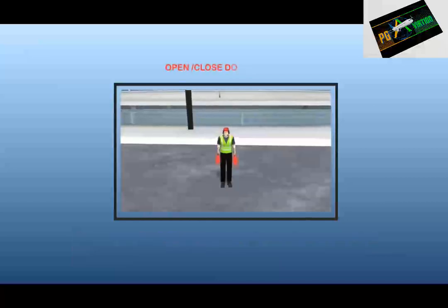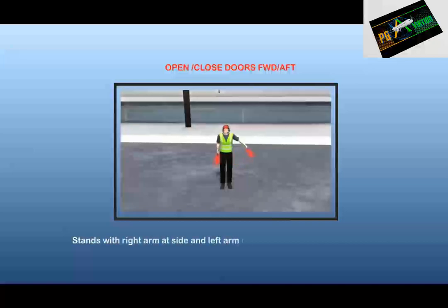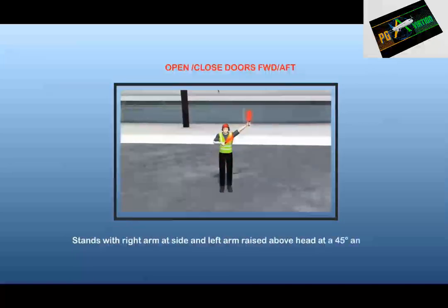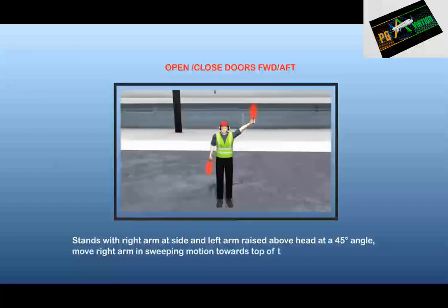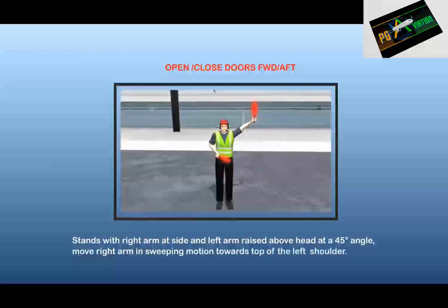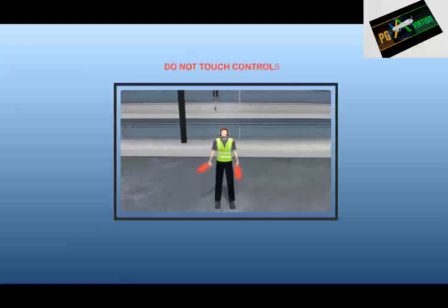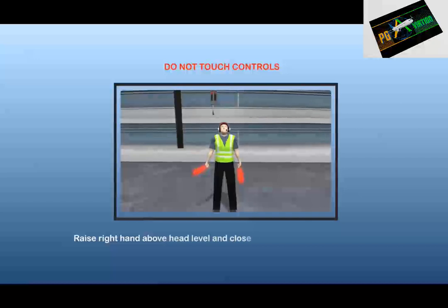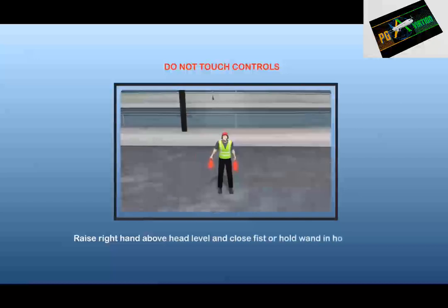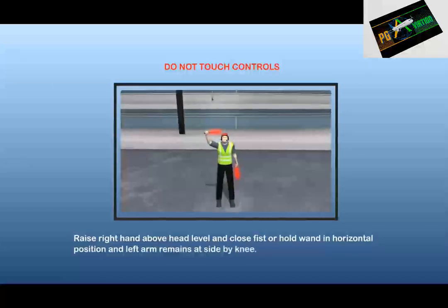When the marshaller needs to tell the captain to open or close doors, either fore or aft, he stands with right arm at side and left arm raised above head at a 45-degree angle, moving right arm in sweeping motion towards top of left shoulder. In case the marshaller wants to indicate to the captain that he must not touch controls, then he raises his right hand above head level and closes fist or holds wand in horizontal position, and his left arm remains at his side by the knee.